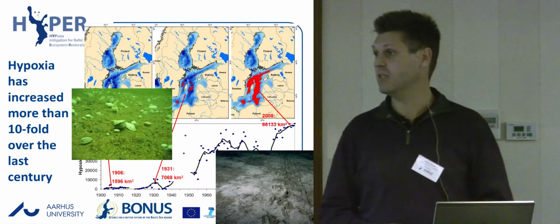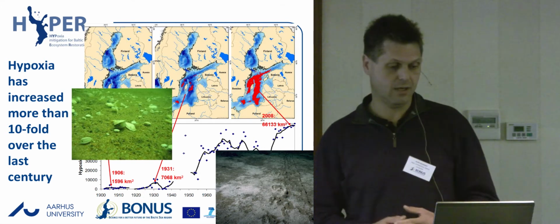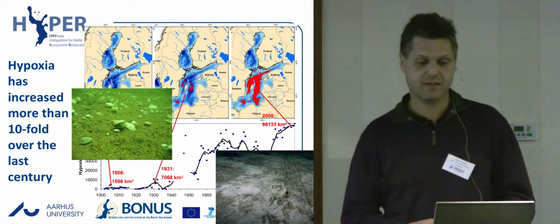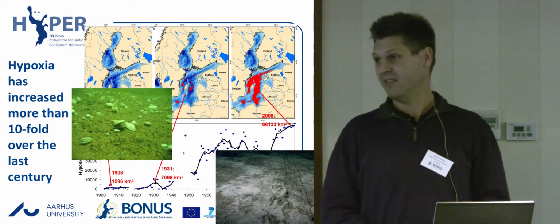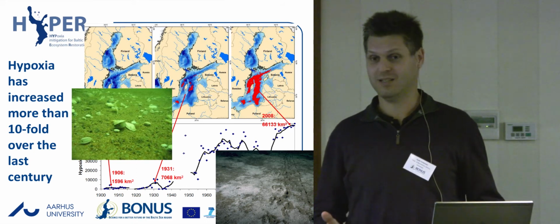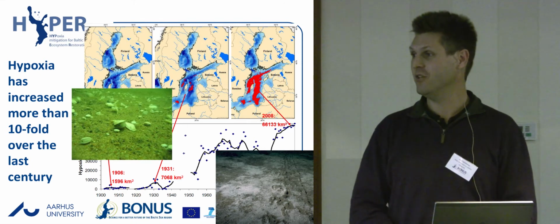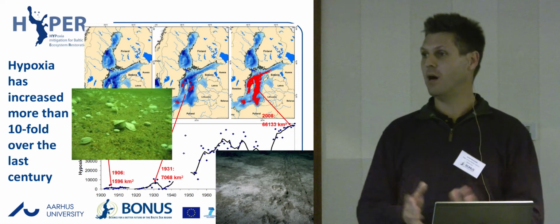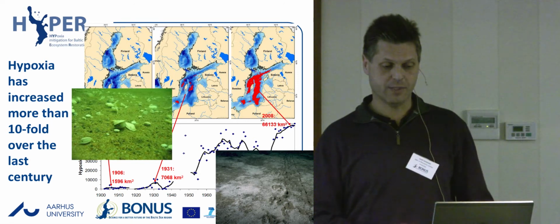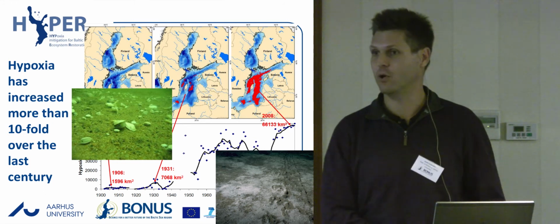And in the 1950s, it more or less exploded, increasing to more contemporary areas of above 60,000 square kilometers. So that's actually quite a lot. That's about 1.5 times the size of Denmark. And if we take the central part of the Baltic, it's about 25% of the central Baltic that's affected by hypoxia.